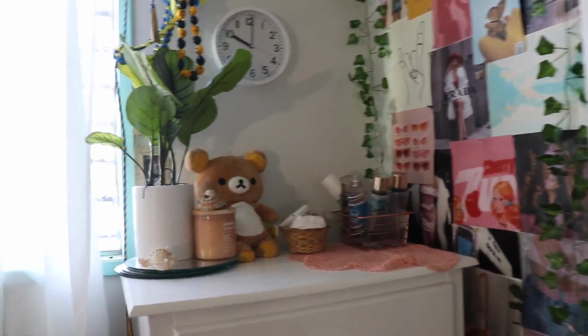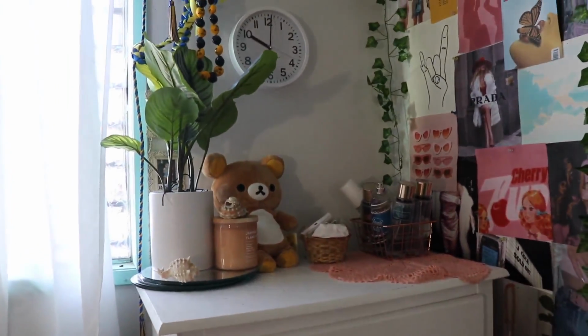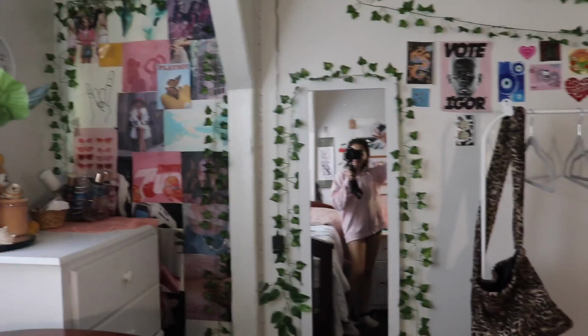I really just wanted to minimize the amount of clutter in my room, so I tried to keep the least amount of things as possible on each countertop. So on my dresser, all that I have is just my plant, my Rilakkuma bear, and then my perfumes, and that's it. Then to the right of that, you pretty much see the entire wall that I finished decorating today. Super proud of it.